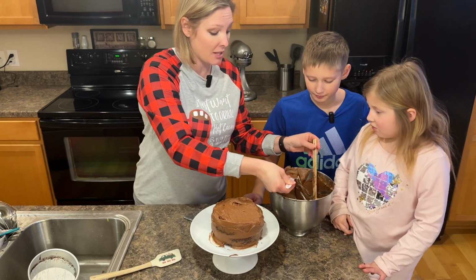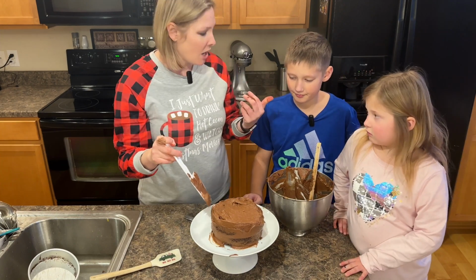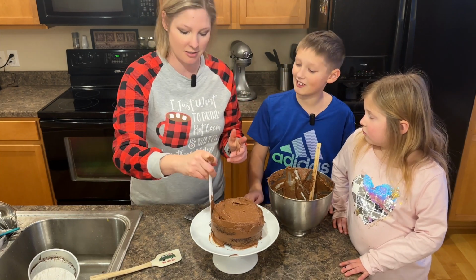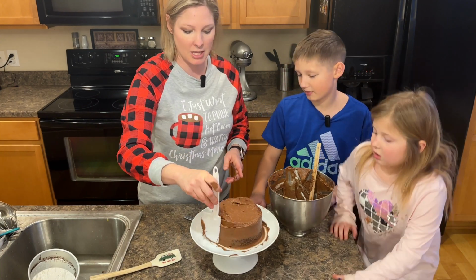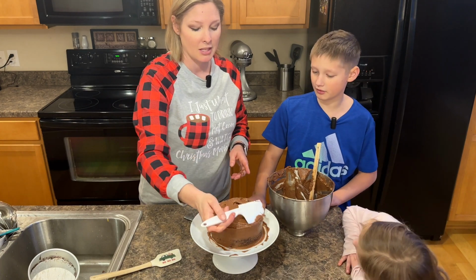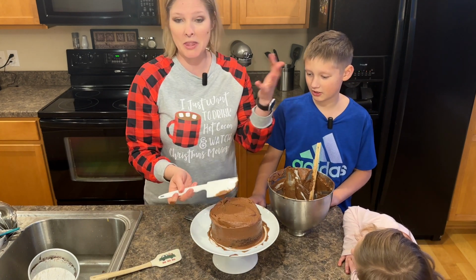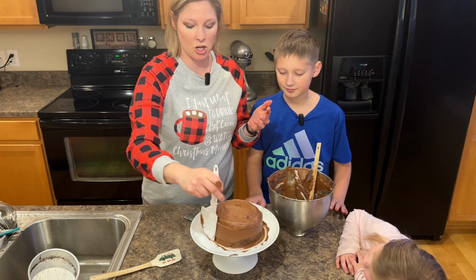Yeah, sometimes when we make this cake, we put fruit in the middle layer with chocolate. Like one year we did strawberries. One year we did raspberries. I think we did blueberries one year too, didn't we? I don't remember. So just know that that's always an option if you wanted to mix something with your chocolate.